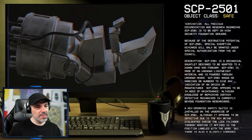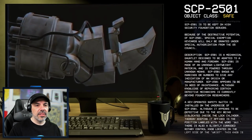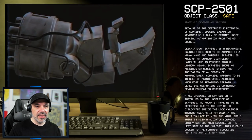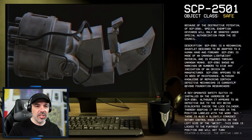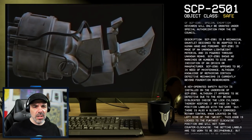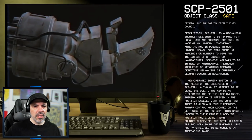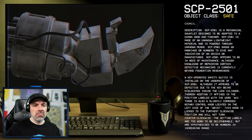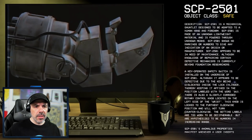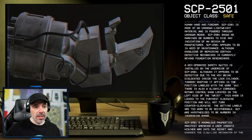This looks like an object that would have been created in a factory or something, you know? Description: SCP-2501 is a mechanical gauntlet designed to be adapted to a human hand and forearm. SCP-2501 is made of an unknown lightweight material and is powered through unknown means. SCP-2501 shows no markings or numbers to give any indication of an origin or manufacturer.